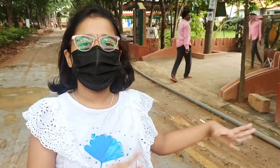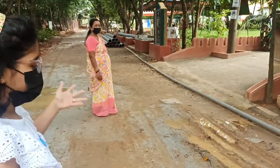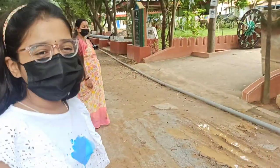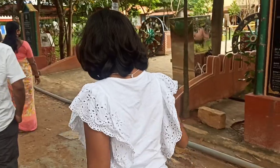So my grandma was explaining to me where all we have to go, because she was here once and she was like, it is so nice, so nice, so nice. So I was like, let's go. And it is a bit muddy because of the rain, so I have to walk very carefully.